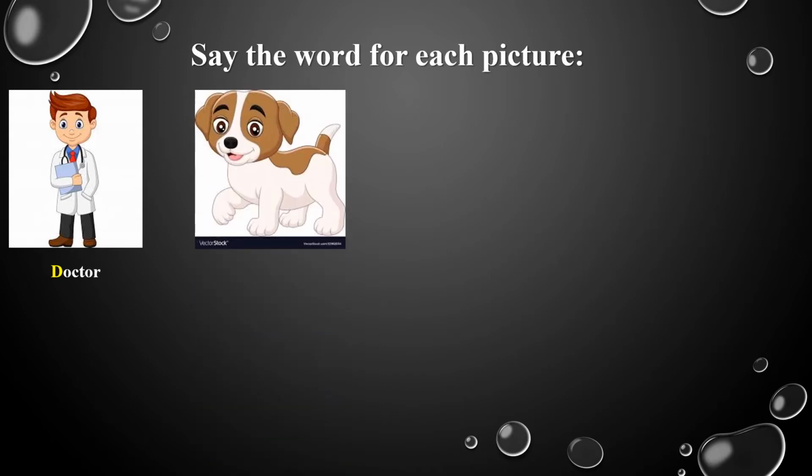Now let's take a look at this picture. It's one of my favorite pets. And it's a very playful animal. What's this animal? Very good! It's a dog.